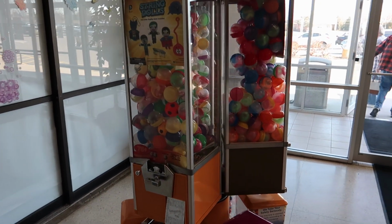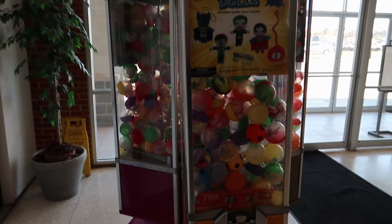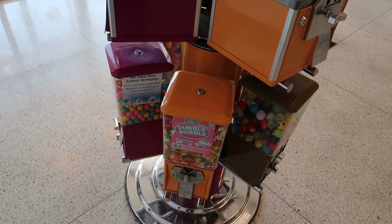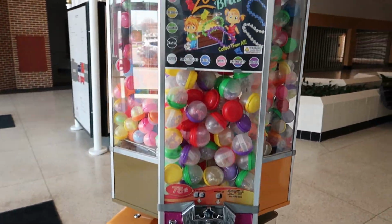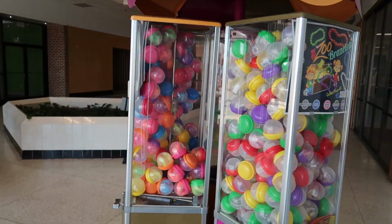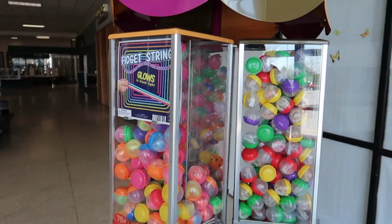And as I was walking in, this Capsule Machine caught my eye. I always feel nostalgic when I look at one of these things. It reminds me of when I would be begging my mom for a quarter on our way out of the grocery store when I was just a little kid.